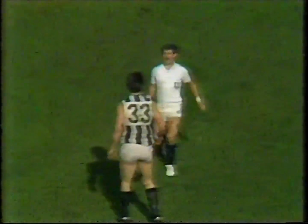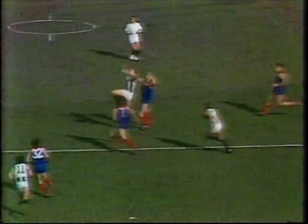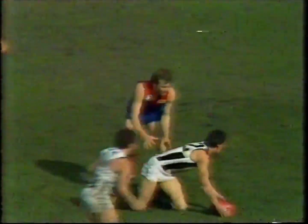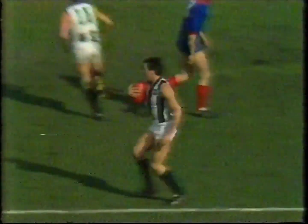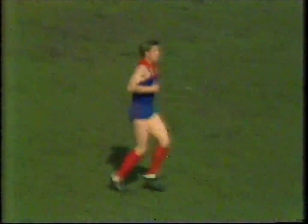And now Cloak will do battle with Moore. Moore comes off second best, but wins the free kick. Cloak says, "What are you talking about?" The umpire comes over to explain to him exactly what's happening, umpire Tony Bryant. Moore from half-back towards the centre. Mullane, good mark. He beat Williams ever so easily that time. All Melbourne in front, and the mark is taken there by Ellingworth.